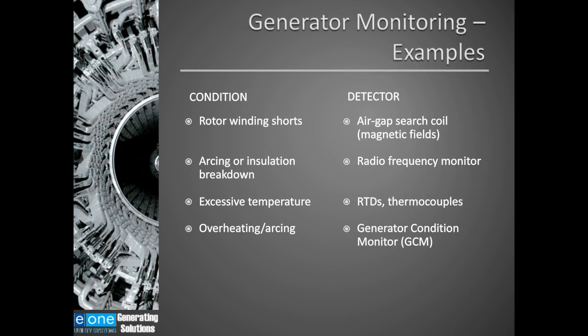And then overheating and arcing. This is what I'm going to be talking about. Generator condition monitors, again for both air-cooled and hydrogen-cooled generators, to detect overheating and arcing in a generator.